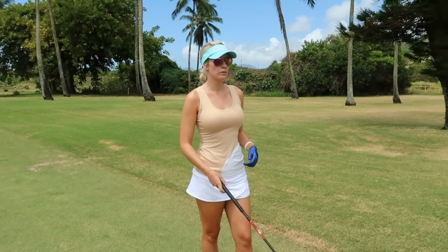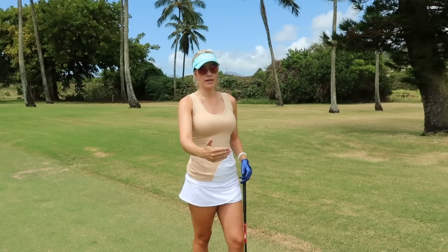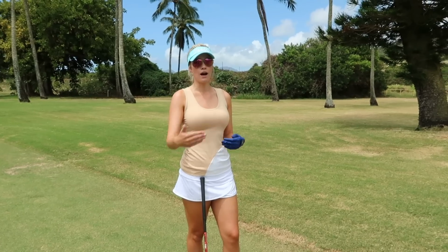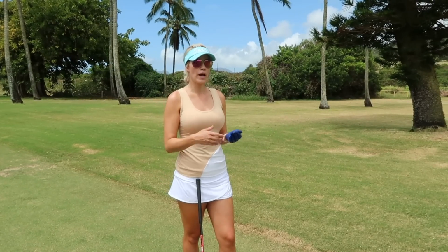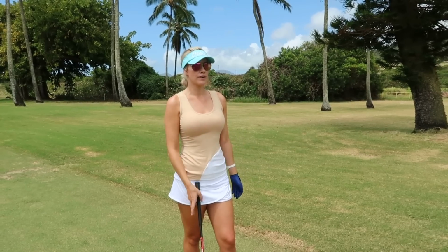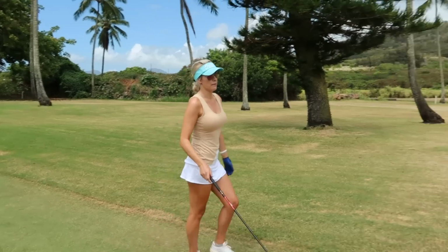So always keep that in mind when you're looking at your yardage, that it's not always just what the pin distance is. You want to actually calculate how far you want to land it, how far it's going to roll out, and that depends on what clubs you have as well. If you have a wedge, it's not going to roll out as much. If you have a long iron, it's going to roll out more. So you just have to bring all those variables into play when you're picking out the right club for the shot you want to hit.